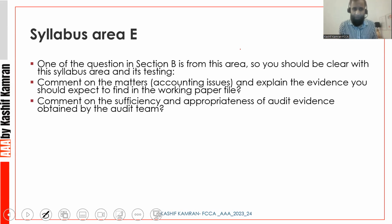Number 2 question: comment on the sufficiency and appropriateness of the evidence obtained by the audit team. So the evidence has already been obtained, and there are issues within it, and you are given a case study. Do you think the evidence obtained by the audit team is not adequate? And why do you believe the evidence gathered is inadequate? If you think it is inadequate, then justify why and give a recommendation of what the adequate evidence should have been.